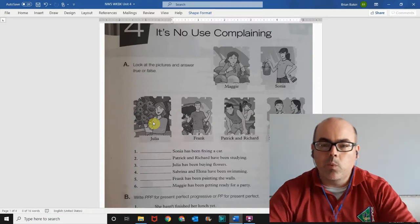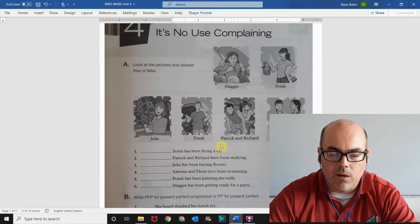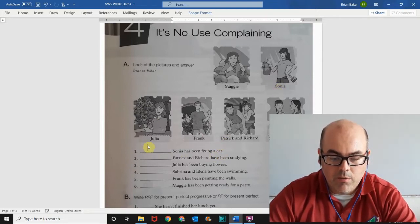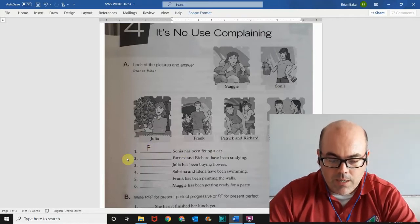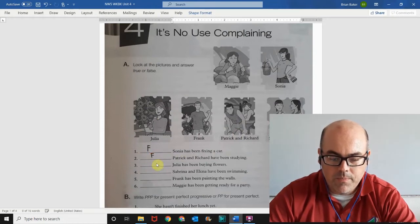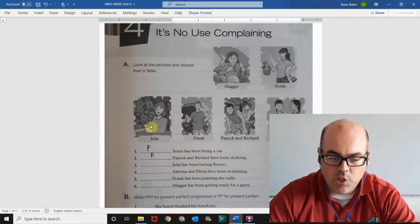So, number one, Sonia has been fixing a car. Sonia, no, that will be false. All right. Number two, Patrick and Richard have been studying. Here's Patrick and Richard. That is false. Number three, Julia has been buying flowers. Here is Julia. That looks correct.